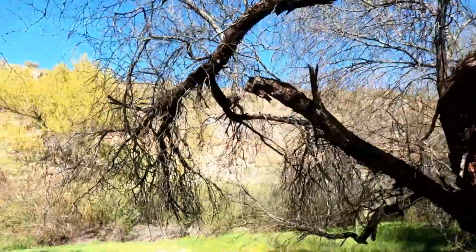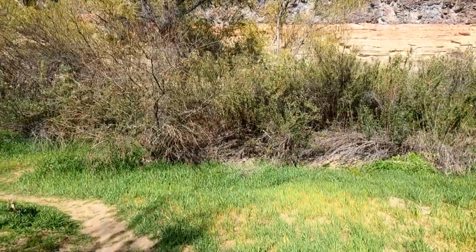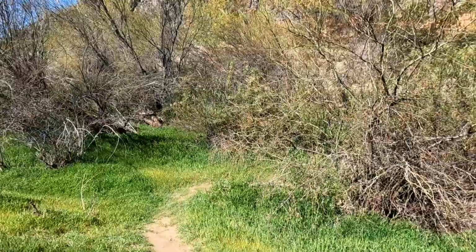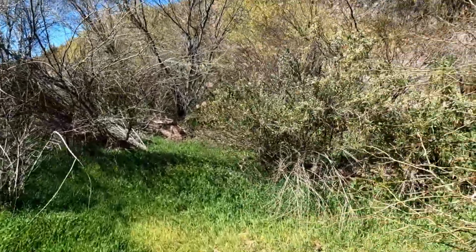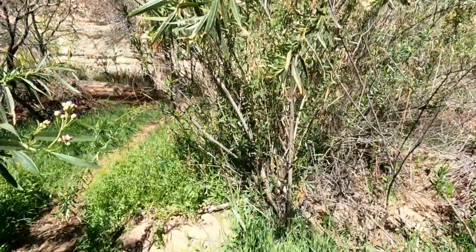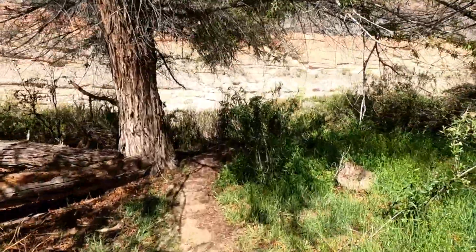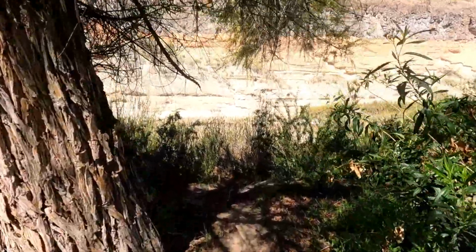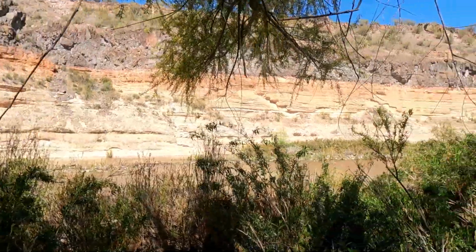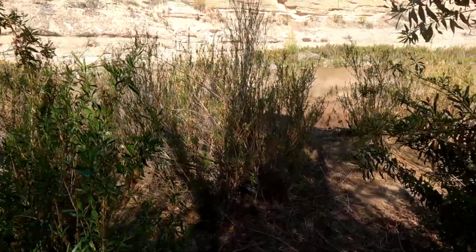Okay, let's keep going. Oh, I can hear the water. We're getting close. Tiny, narrow path. There's Burro Creek. We can see it now. Okay, let's continue on down. There's a lot of dead leaves on the path. I hope it's not too slippery.